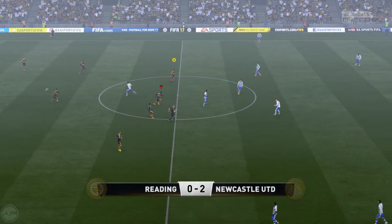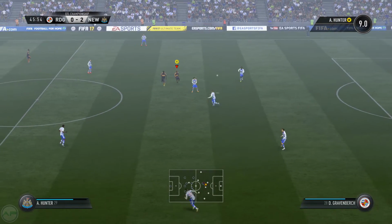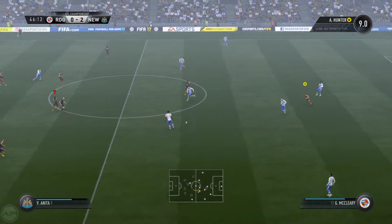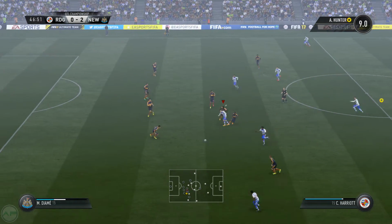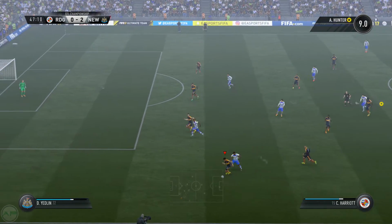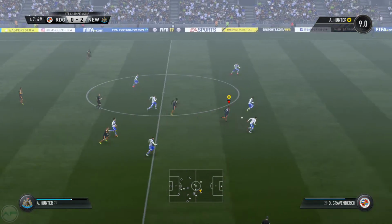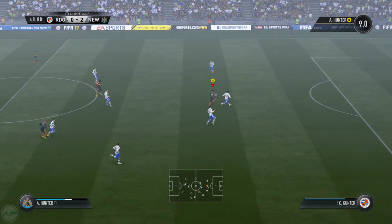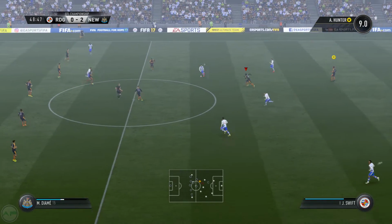Referee just checking everything is in order. And he blows for the second half to start. Gareth McCleary. Not rushing it here. Moving from one side to the other. Matt Ritchie. Chris Gunter. Swift.